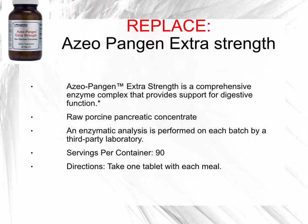Right, so that brings me to the second R, replace. And if you recall here, we want to replace things that might be lacking, which might be hindering adequate digestion and assimilation. Digestive enzymes are one thing to consider, and Azeopangan is a porcine pancreatic concentrate formula that is available as Azeopangan, or as you can see here, Azeopangan Extra Strength, which is basically triple the strength of the regular version. So these porcine derived enzymes are very sensitive, and therefore they need to be handled carefully under special conditions so that the enzyme constituents are not destroyed.